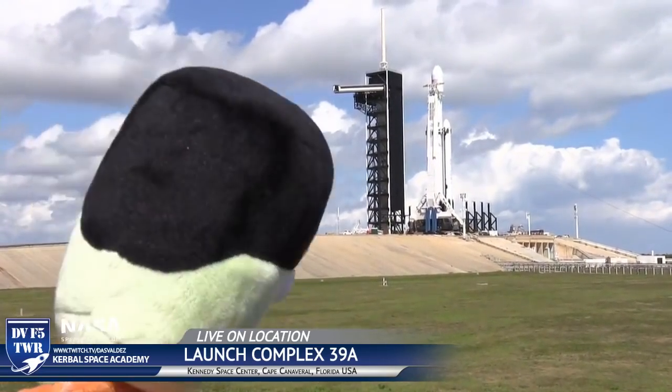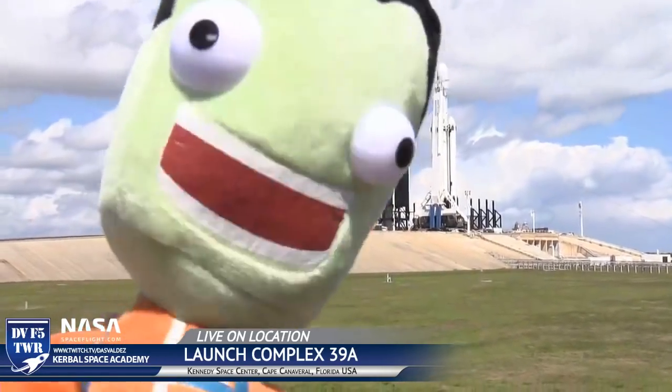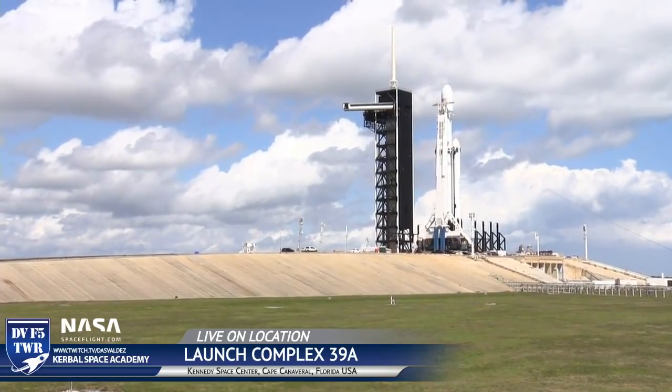Because upscale of this Falcon Heavy versus the one last year, 39A has survived a lot more and will likely survive a lot more than what Falcon Heavy can throw at it, what the shuttles and the Saturns can do. I had to get some jab action in there, sorry.